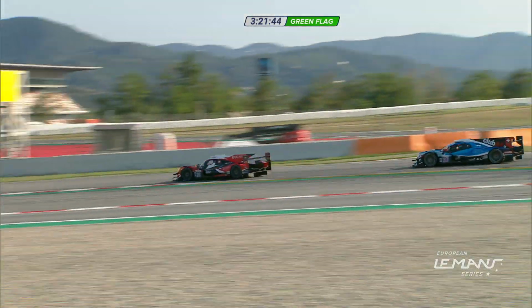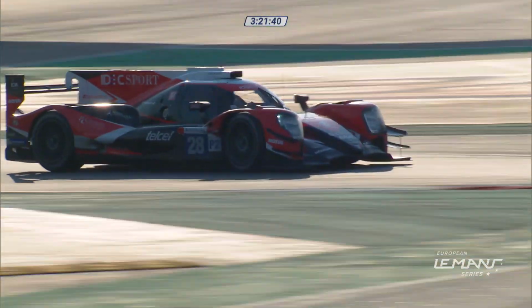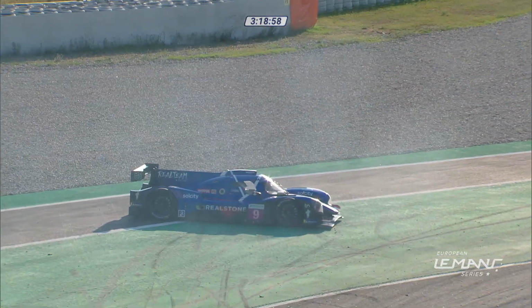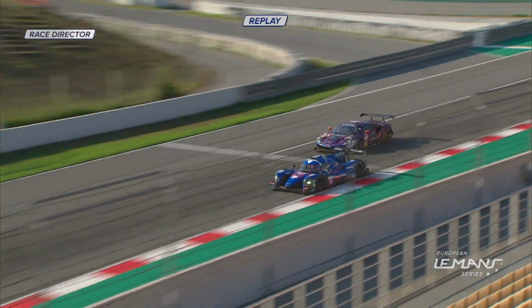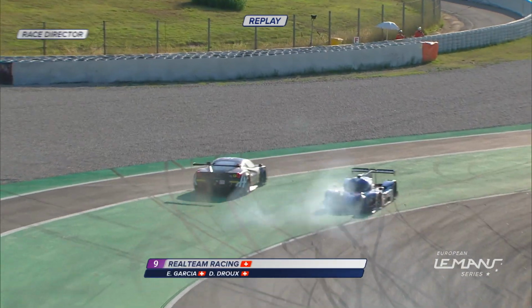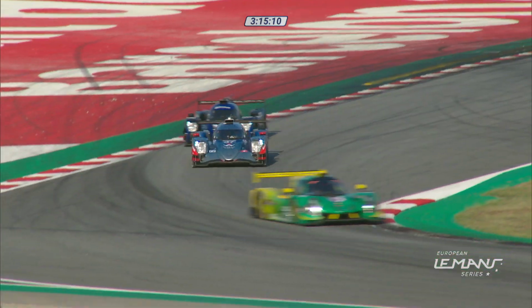Well, at least the IDEC Sport car, Paul Lafargue, is up to second. Immediately jumps the Cool Racing machine of Alexandre Coigny. Coigny's car didn't look like it was off the limiter. Oh, that's trouble. That is Esteban Garcia. Drive-through penalty, car 60, for causing a collision with car 9 at T1. And that is Sergio Pianezzola getting it wrong under braking.